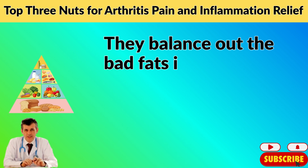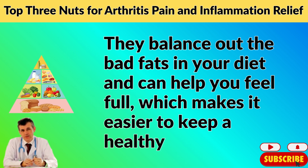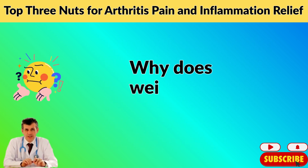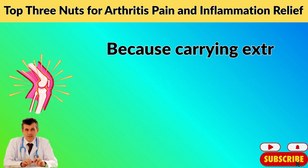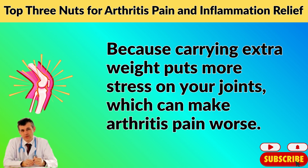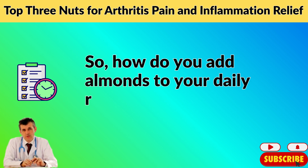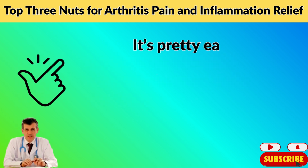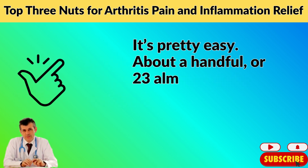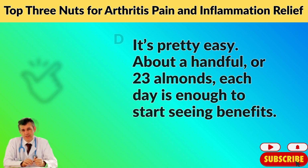They balance out the bad fats in your diet and can help you feel full, which makes it easier to keep a healthy weight. Why does weight matter? Because carrying extra weight puts more stress on your joints, which can make arthritis pain worse. So, how do you add almonds to your daily routine? It's pretty easy. About a handful, or 23 almonds, each day is enough to start seeing benefits.